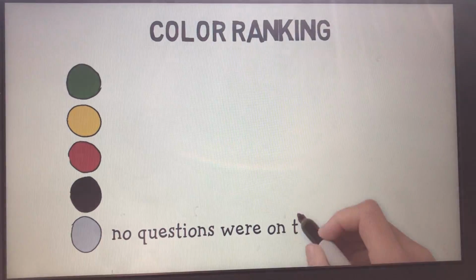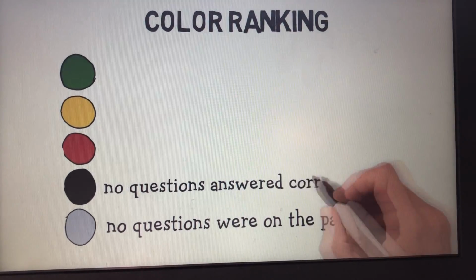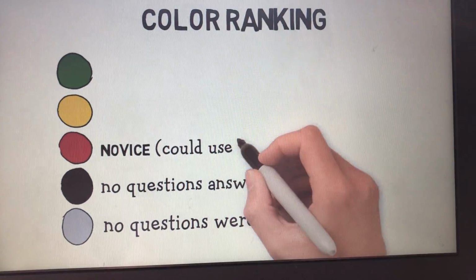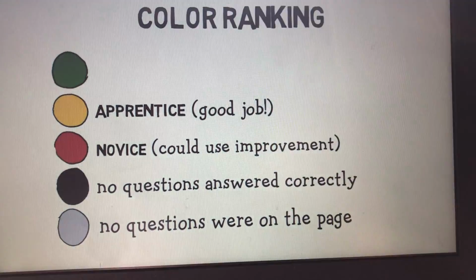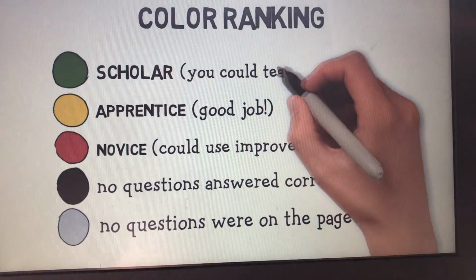Gray means there were no questions on that page. Black, no questions were answered correctly. Red, novice, could use some improvement. Yellow, apprentice. Good job. Green, scholar. You could teach this concept.